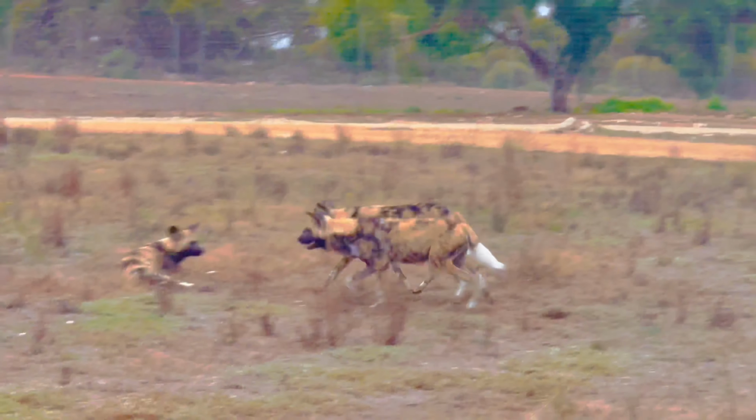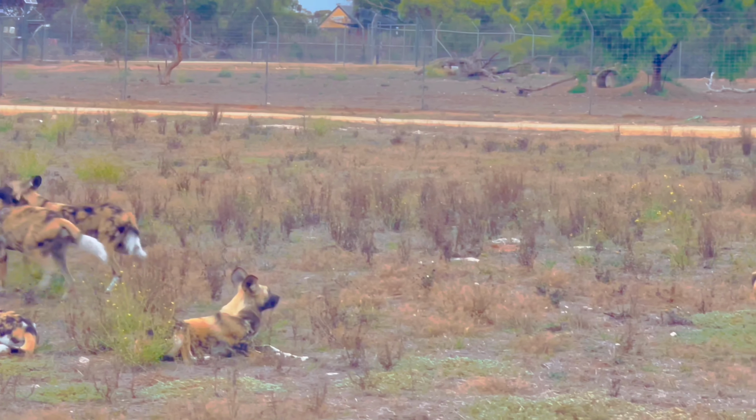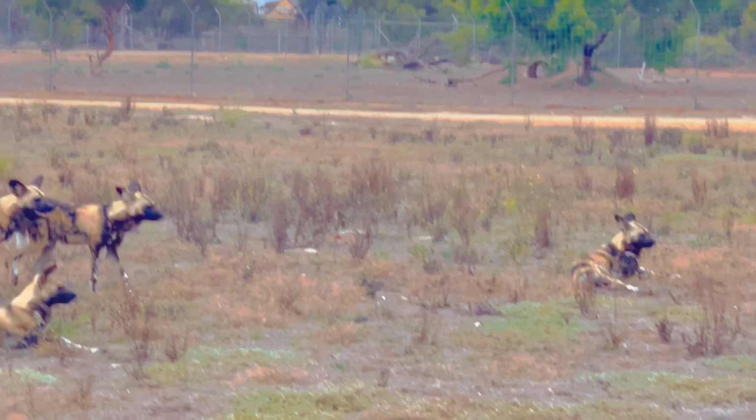They'll pick the weakest animal in the herd, they'll drop in behind it. They'll just rotate themselves, keeping the fittest animals up the front. And eventually the animal will fall.